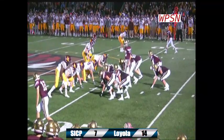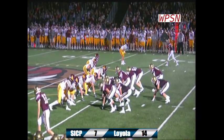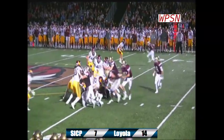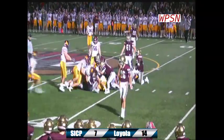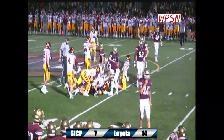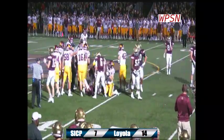Alright. This brings up 4th and 1. Ignatius is going for it. Loyola is definitely stacking the defensive line, hoping to catch Ignatius off guard. And that is the first down by Giorgio Arquilla. Nice 2 yard run. Wow, Giorgio Arquilla is putting a lot of effort in this game. First down, Wolfpack.